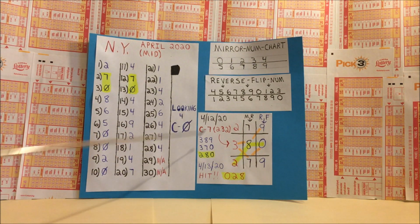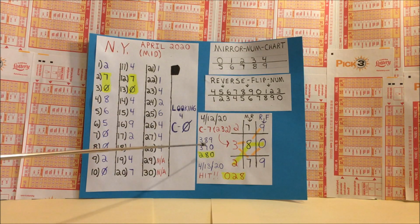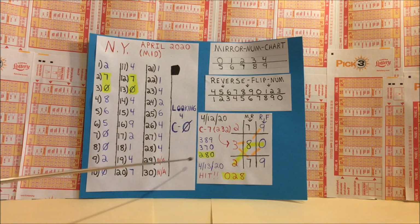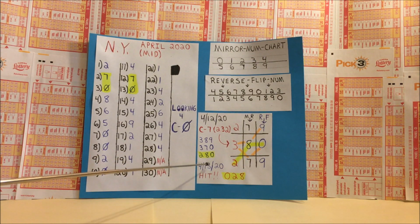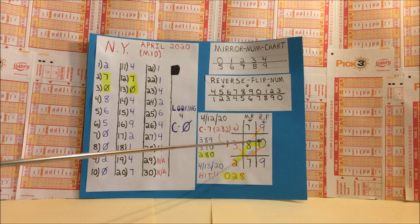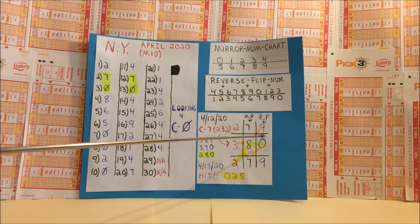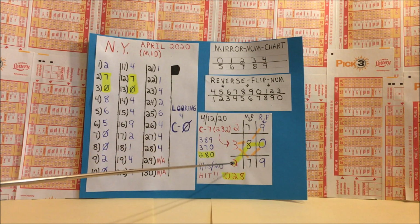Only 3. So if I was going to use this type of workout, I definitely would have played all 3 of these combinations, probably more than one time, okay? And sure enough, on the 13th, they played 028 right here. So this definitely would have been a hit for me, probably a very big hit, okay?